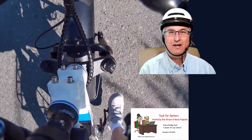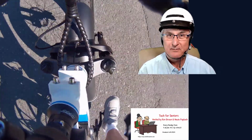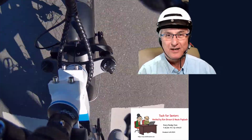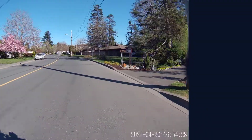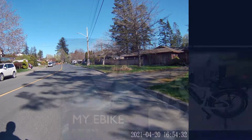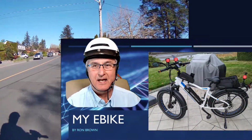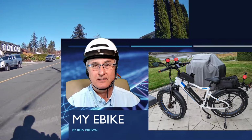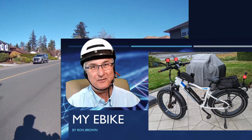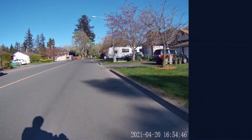Let's go for a little ride on my e-bike as we take a tour around Comox, British Columbia on Vancouver Island where I live. I'm going to show you my new e-bike. This is my bike. It's called a Volt 750, and you can see cameras 1 and 2 are mounted on the front and camera 3 on the rear. Let's have a look at this and I'll show you how I've put it together.